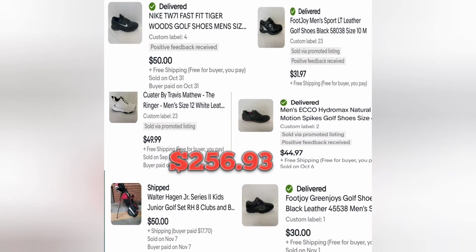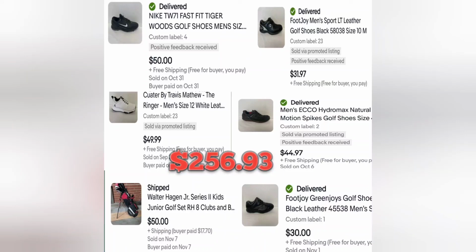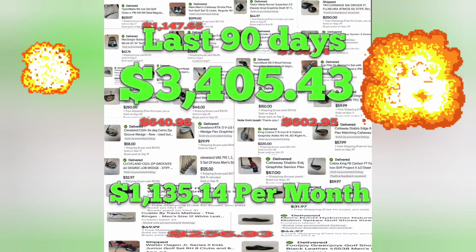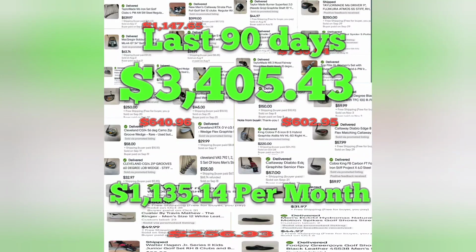Before we show our totals, pay careful attention to some of these other items such as golf shoes. Be on the lookout for Nike, Tiger Woods, FootJoy. Those are good golf brands of shoes that I've sold, so I wanted to show you what some of those are as well. But check out our grand total. Over the last 90 days, $3,405 in golf club sales alone. That's $1,135 per month. So this breaks out to a little over $13,000 a year just on golf clubs alone.